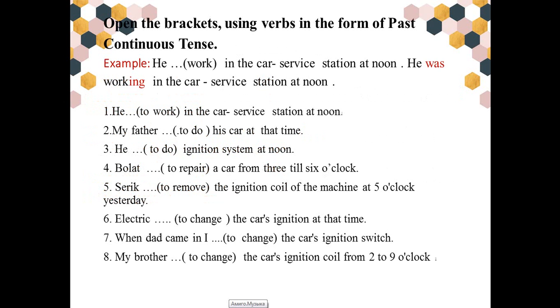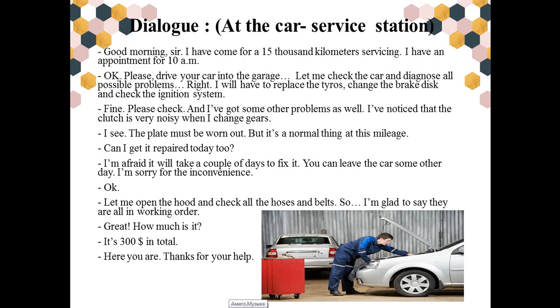Open the brackets using verb in the form of past continuous tense. Example: he worked in the car service station at noon. He was working in the car service station at noon. Dialogue at the car service station.